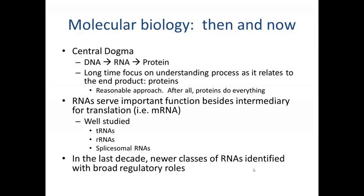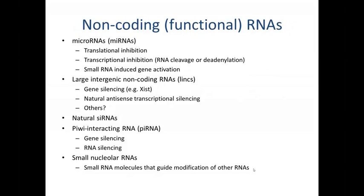For example, there are the well-studied classes of tRNAs, rRNAs, or spliceosomal RNAs. And in the last decade, there have been several new classes of RNAs identified with broad regulatory roles. These include microRNAs, which can inhibit translation or transcription or even induce gene activation; large intergenic non-coding RNAs, or lincRNAs, which can silence genes or function as natural antisense transcripts or as scaffolds for proteins; natural siRNAs, or small interfering RNAs; and snoRNAs, or small nucleolar RNAs. Today we're going to concentrate on two classes: microRNAs and large intergenic non-coding RNAs.